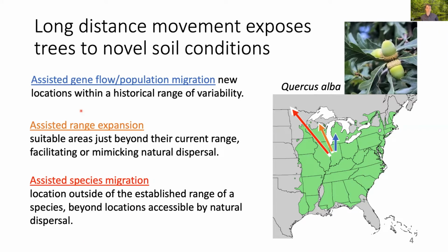So in response to these projected changes or threats to many tree species, assisted migration has emerged, of course, as a promising adaptive management tool. But many questions of its benefits and risks remain, I don't need to tell many of you this, in terms of its use and best practices. And of course, assisted migration also comes in a couple different flavors, whether we're doing short distance population or gene flow migration, or longer distance migration of species into completely novel habitats outside of their range.